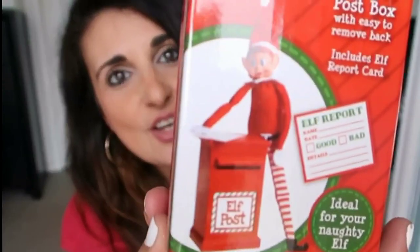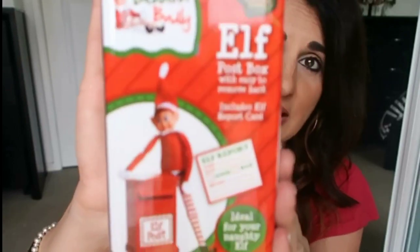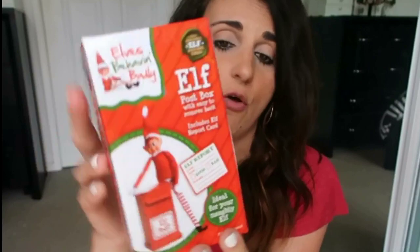Okay, the next thing I got for the accessories is this elf post box. So this is what it looks like from the box, and this was also $6.50. It just says Elf postbox with easy to remove back, includes Elf report card. Okay, interesting. Ideal for your naughty Elf. So again, I haven't opened this to see what it looks like inside. So let's do that together.